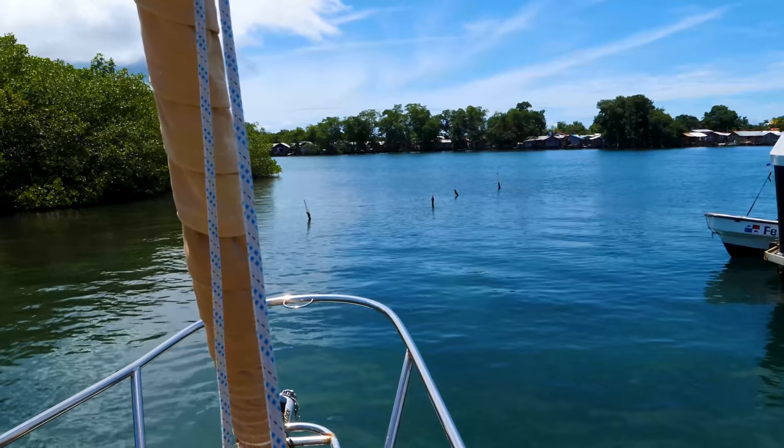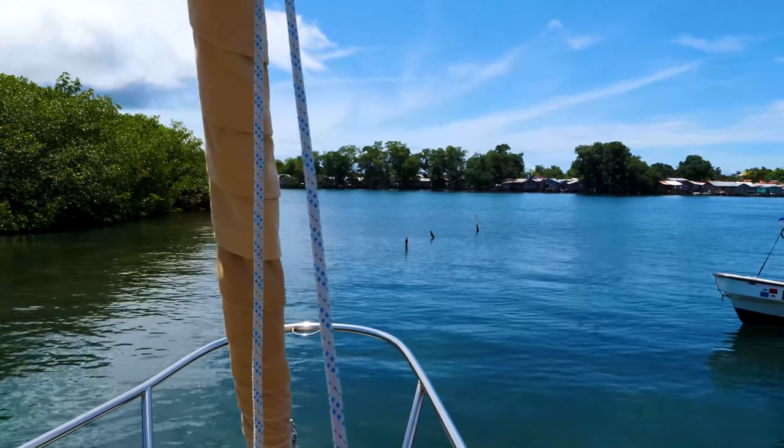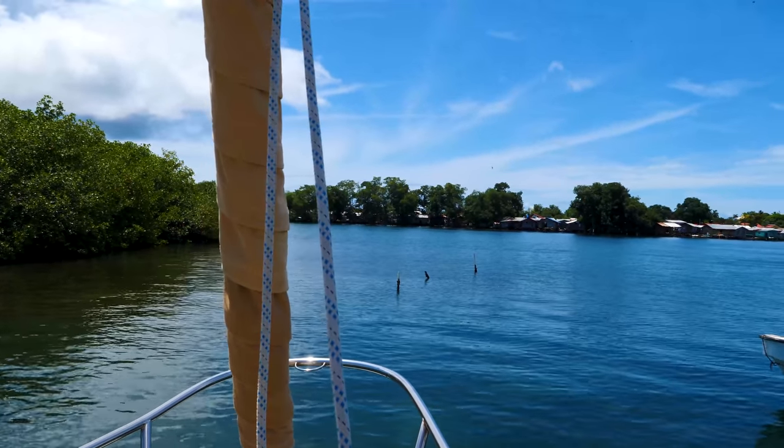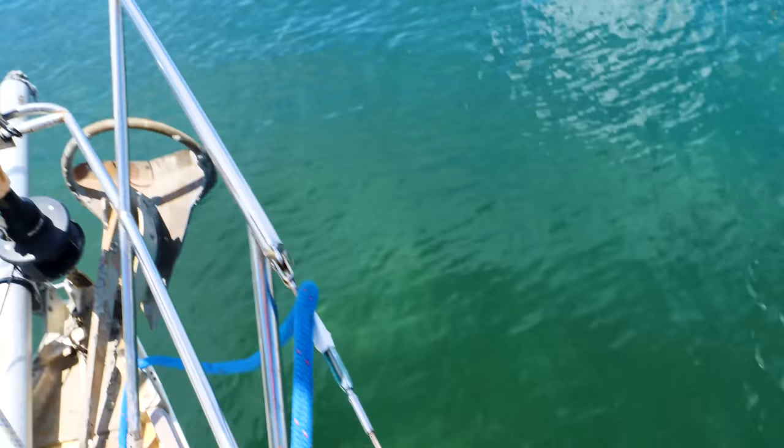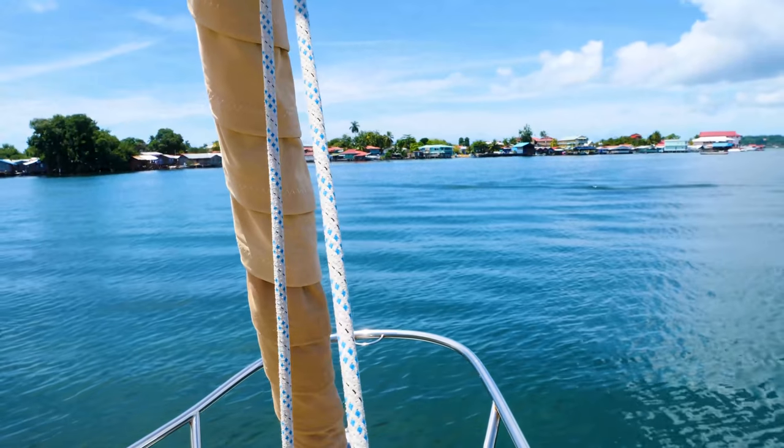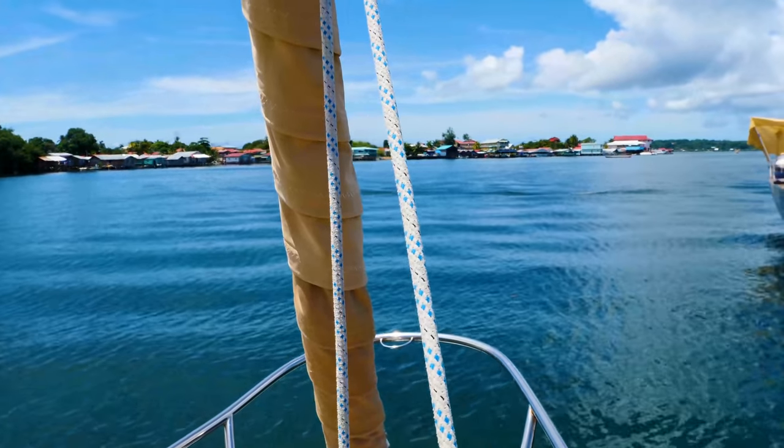And we're off. Gonna thread the needle here through this shallow patch. Super shallow. I don't know if the camera will pick it up, but. Oh, it's so beautiful. I'm so excited.